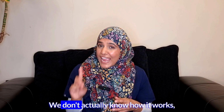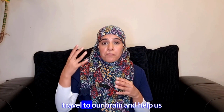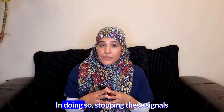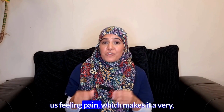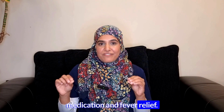acetaminophen. We don't actually know how it works, but we think it stops the signals that travel to our brain and help us to feel pain or make our body hotter. In doing so, stopping these signals stops us getting hot and stops us feeling pain, which makes it a very, very effective pain-killing medication and fever relief.